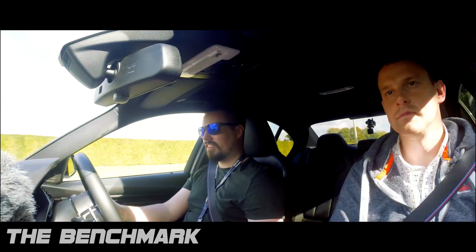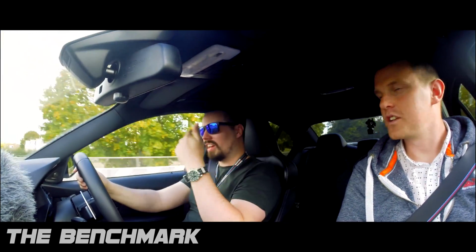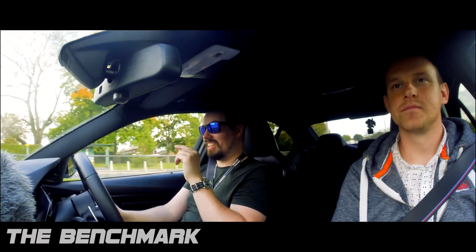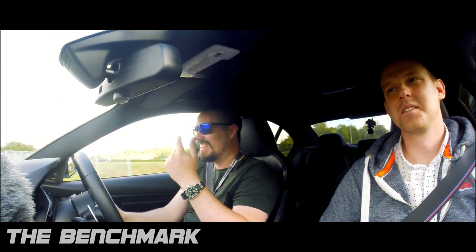Has your 335 got the heads-up display? No. Oh, I've just realised. I've got sunglasses on, so you won't see it. No, but not only that, they're polarised. Okay. So that's invisible to me. And oh, hello. I didn't know the Alpina I had heads-up display either, because I had polarised sunglasses on.